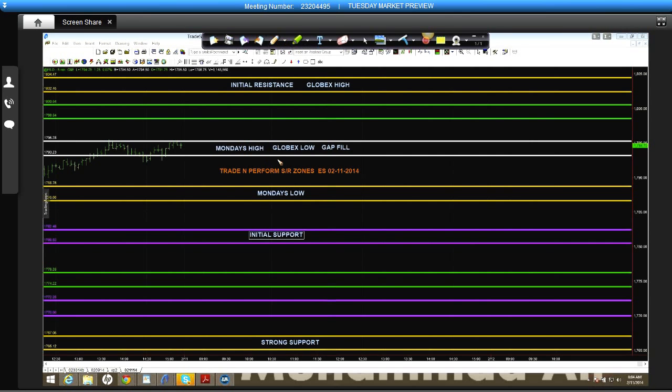So let's just translate that into how we're going to trade today. So clearly, if we come down and we open in this area, this 1797.50, that is going to be just above Monday's high, Globex low, gap fill. There's a lot helping us here. Importantly, it actually sets up a pretty easy day for us.